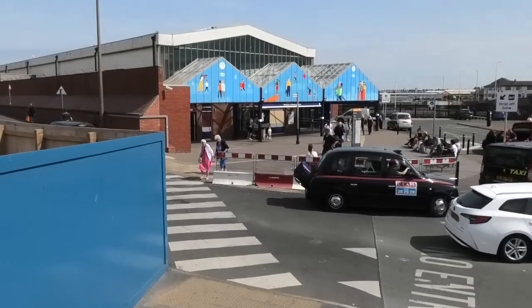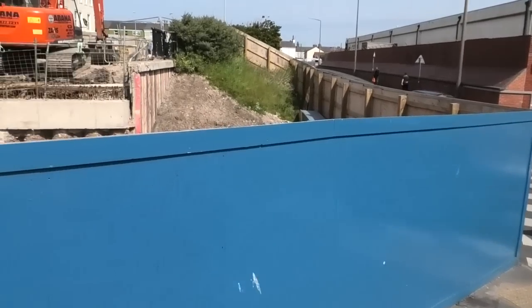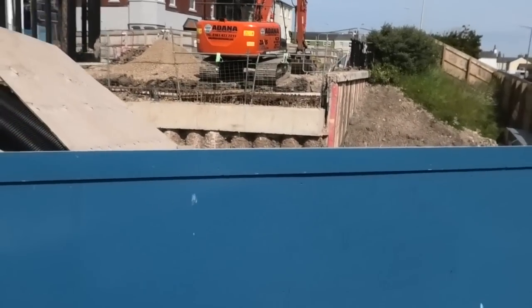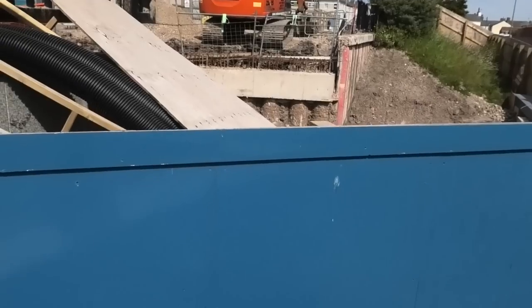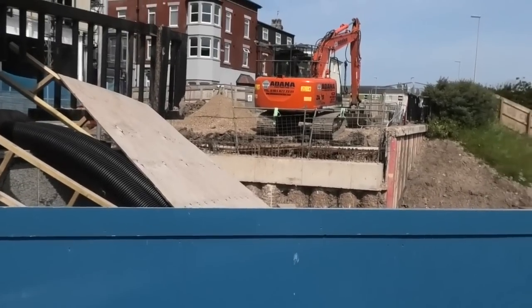We are on the ramp now that would lead you to Blackpool North Railway Station. Now in front, I can just show you that excavator. It's not a great viewing area here, however, this is just to keep you up to date on the work on and in the underpass.